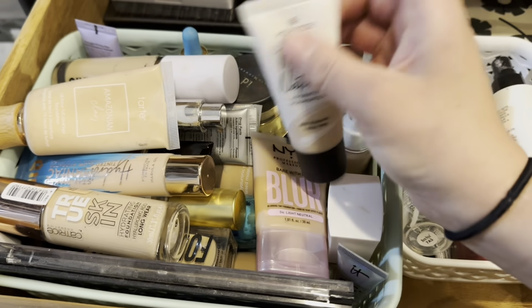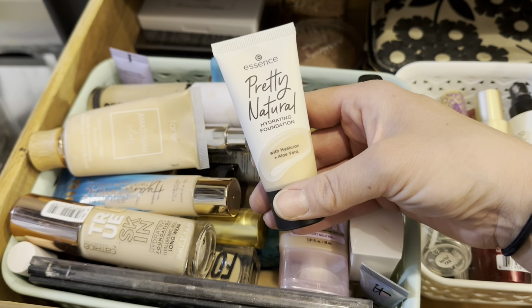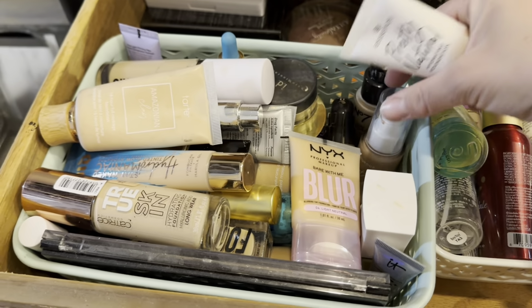How about this? I have not used this Essence Pretty Natural Hydrating Foundation. I think I tried it and never used it again. I liked it as far as I can remember. So I am gonna grab this.